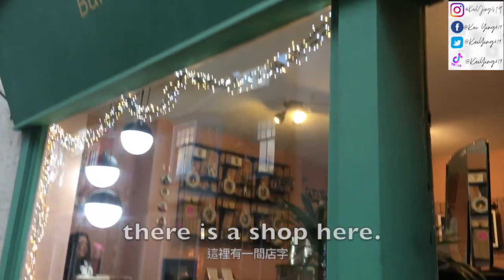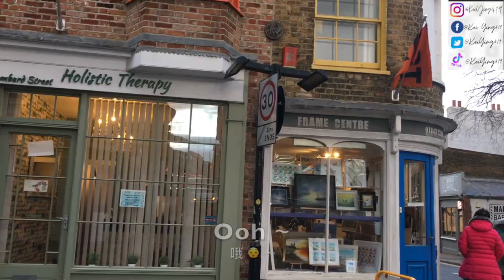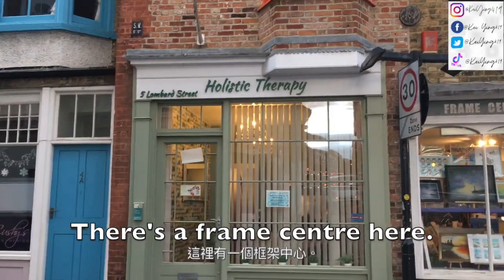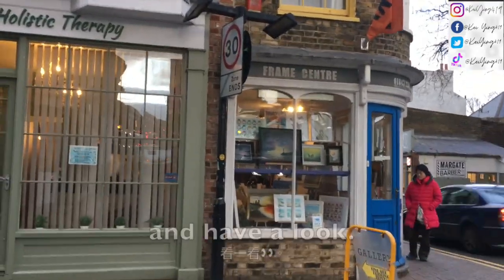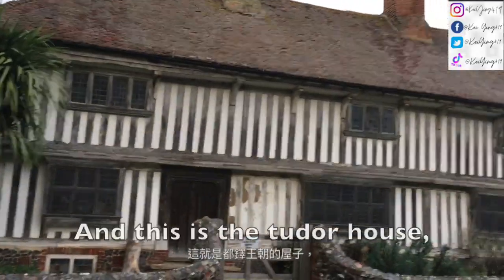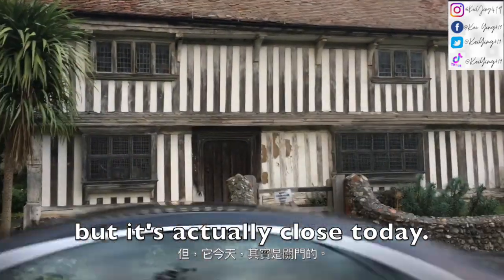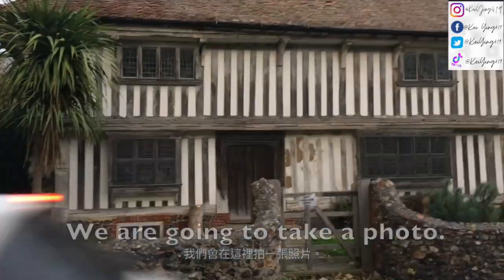And then there is a shop here, and there's a frame center here. Let's go in and have a look. Wow, these soaps are huge. And this is the Tudor house, but it's actually closed today, so we're gonna take a photo.